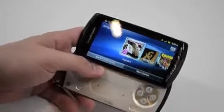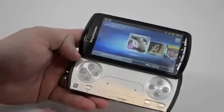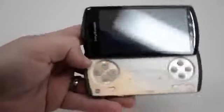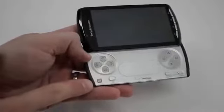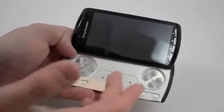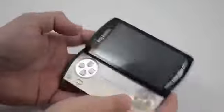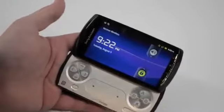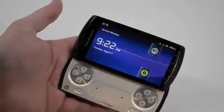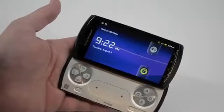The big seller for this phone, what sets it apart from everything else on the market, is it's PlayStation certified. So it's the first Android PlayStation certified phone. You can see we have a little PlayStation graphic here, but more noticeably, we have a full directional pad, dual analog pad, PlayStation buttons, and we also have bumpers along the back. So you can get a full gameplay experience on the go. It's perhaps the best portable game system slash phone, possibly the only one out there right now. But let's take a closer look at it.